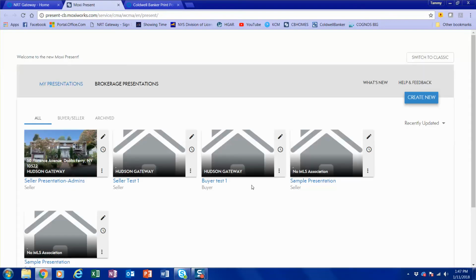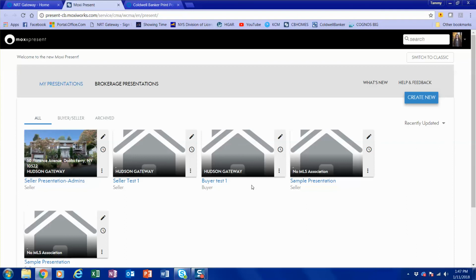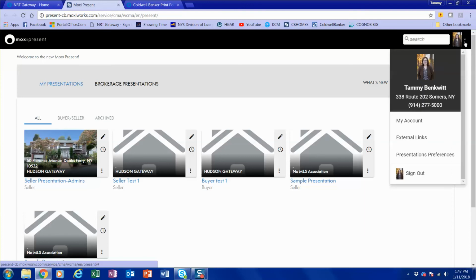We're going to be doing a little workshop on Moxi tomorrow, and this is a good thing to do in advance. It's pretty easy to do. Again, it's just like any other program. You go up to, usually, the upper right hand corner, look for yourself, click on the drop down. In this case, you're going to look for My Account, and you just want to make sure your basic information is correct. That's really it.